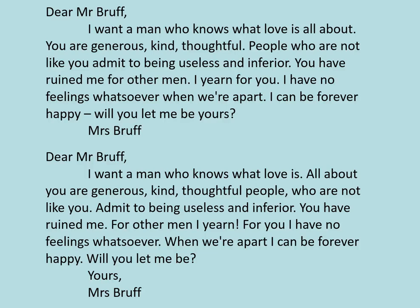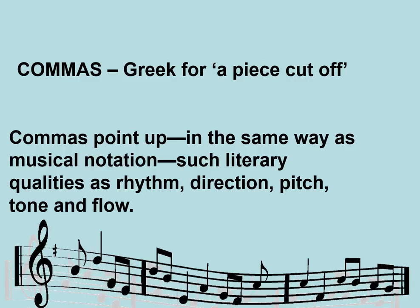Now these two letters are one of the best examples I've ever seen of how punctuation can totally change meaning. And one of the big types of punctuation that people often get confused with is commas. Now commas actually is Greek for a piece cut off, and commas point up in the same way as musical notes. There are literary qualities such as rhythm and direction, pitch, tone and flow. In other words, they tell us how to read something.